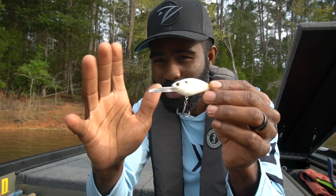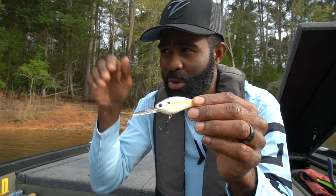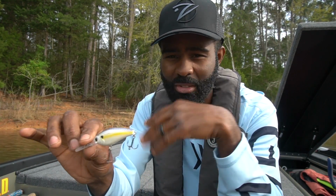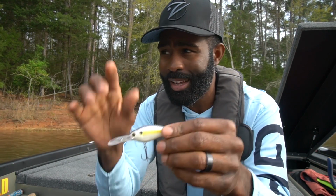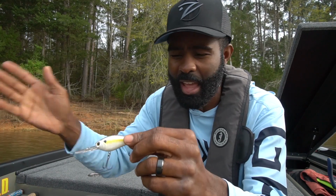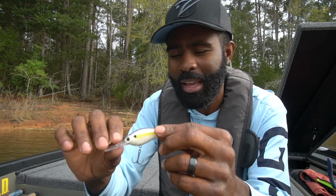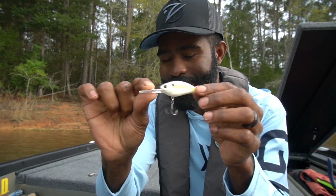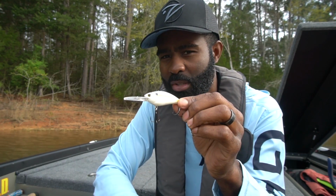This guy gets somewhere between 6 and 8 foot deep, so it'll get down there and reach a lot of that structure that the fish should be hanging around. I'll fish it around some of the points. I'll fish it around like some of the bank transitions, where it transitions from clay to sand, or from clay to like pebble rock. Anytime I see any rock, I'm going to throw the Fiiii. So we're going to tie this guy on today and see if it works as well.